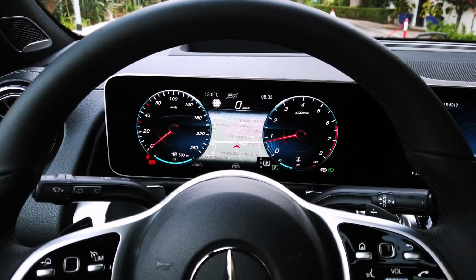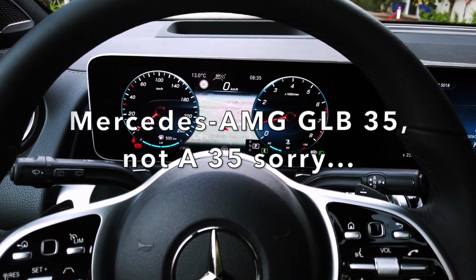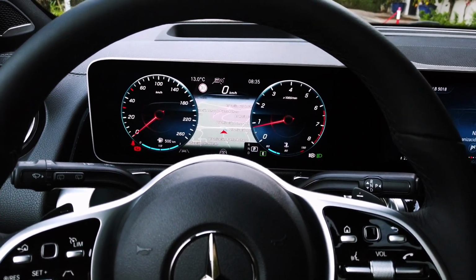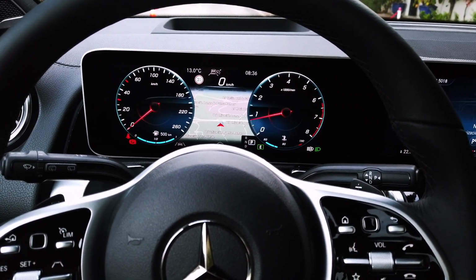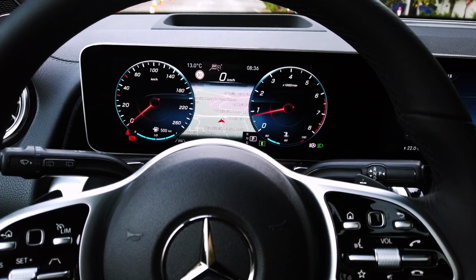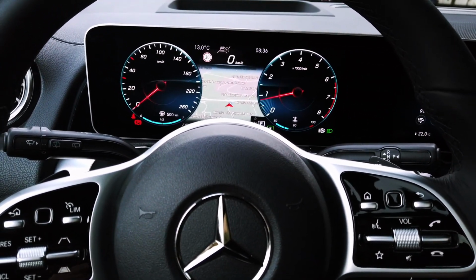So yeah, there's that. And we have also driven the A35. That obviously is a lot more fun to drive, a lot more plugged in, but this is still a big, chunky looking and chunky feeling SUV. So out on the road it isn't super, but it's pretty good. You can throw it around a little.